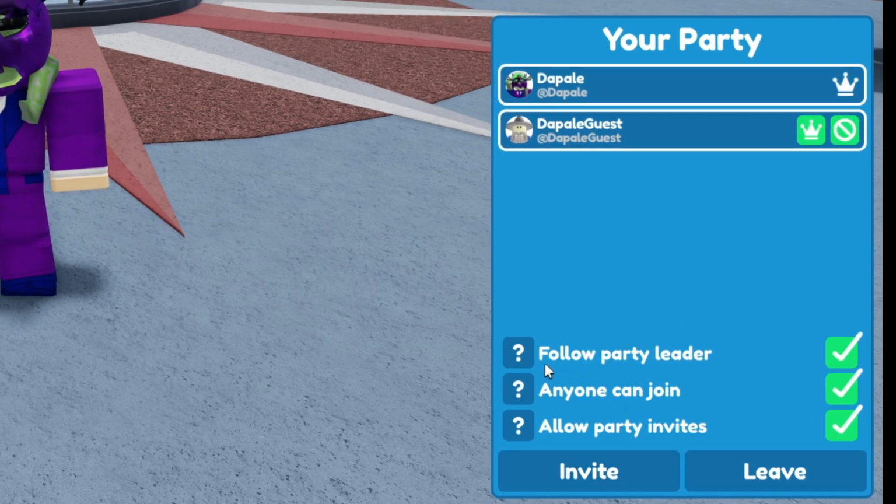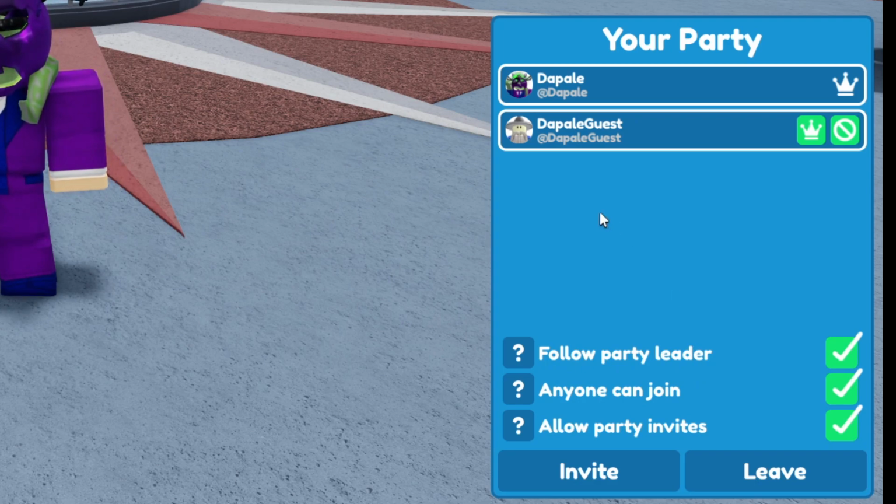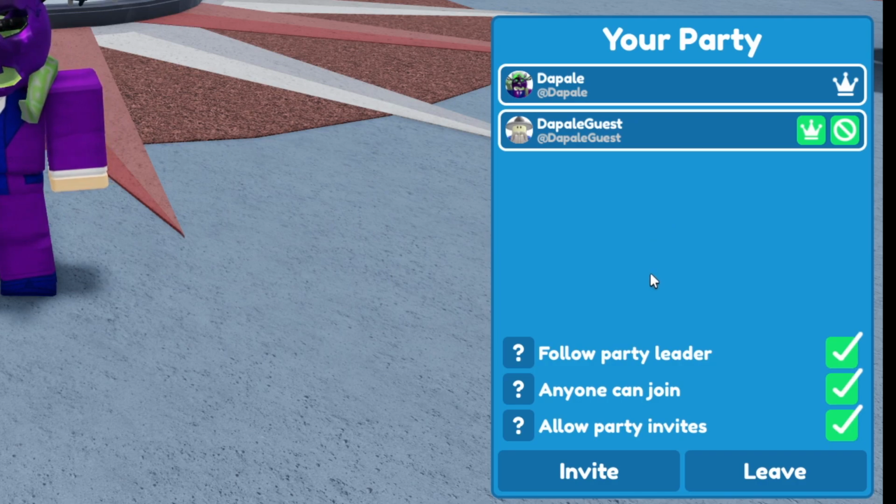The first option is the follow party leader option, which allows me to determine if the game should check if the leader should be followed by the other players. Meaning, if I switch servers, should the other players also switch to my same server? So that's what this option determines.